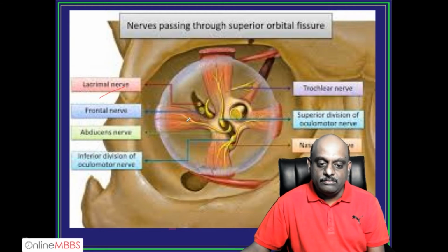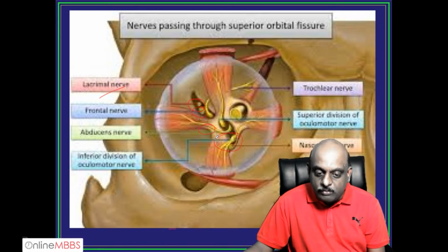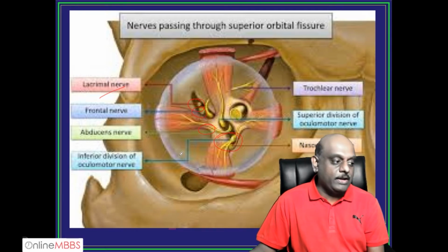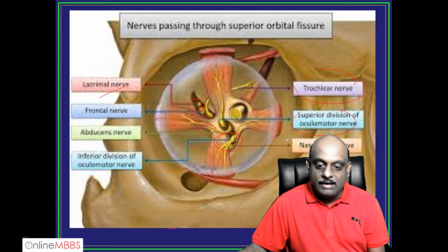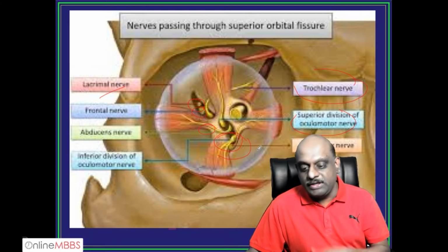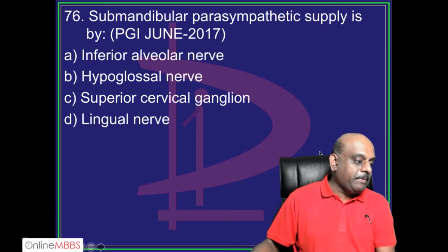So now let us have a more clearer picture. The lacrimal nerve, which you are able to see here, the frontal nerve and the abducens and the oculomotor's inferior division, they're all passing through the superior orbital fissure. Also trochlear nerve, superior division of the oculomotor nerve, and the nasociliary nerve. They're all passing through the superior orbital fissure is what you have to ultimately remember.